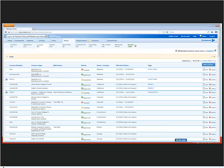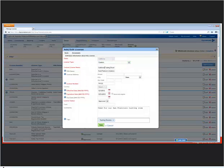I've already created one here for California. I'm located in Colorado, my test winery, my demo winery. I have a tasting room in California, so I have a license there. And I've set this up as a custom license called California Tasting Room. It's actually a different name on the license, the licensee name.